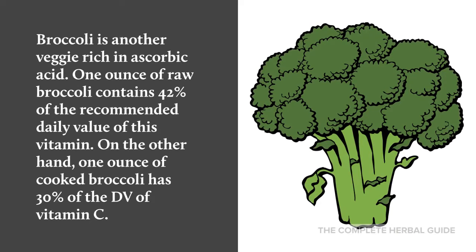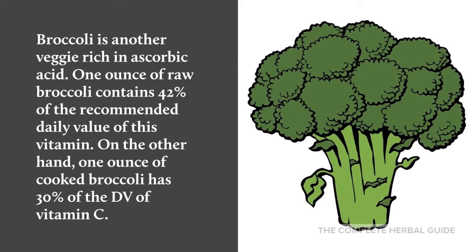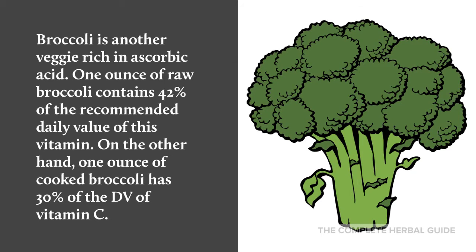Broccoli is another veggie rich in ascorbic acid. 1 ounce of raw broccoli contains 42% of the recommended daily value of this vitamin. On the other hand, 1 ounce of cooked broccoli has 30% of the daily value of vitamin C.